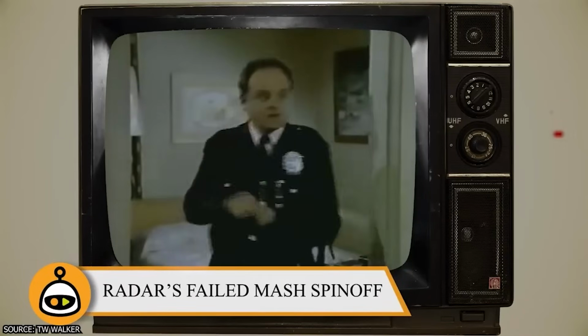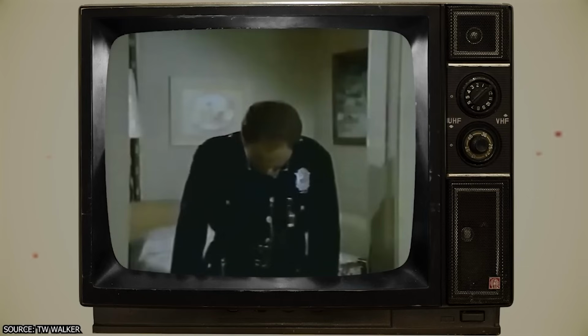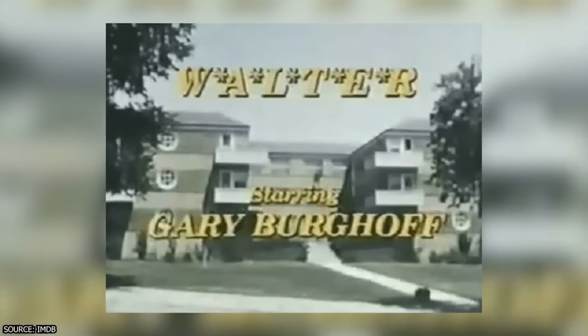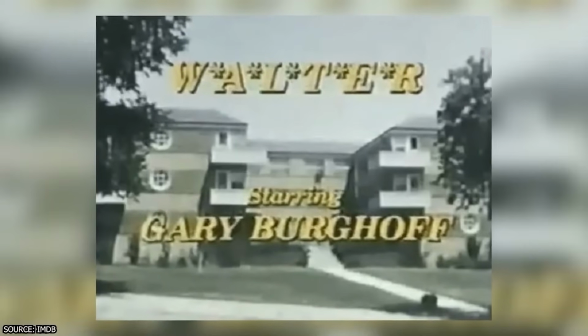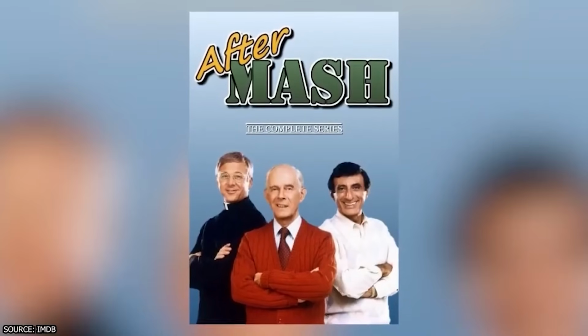Gary Berghoff didn't do much acting after leaving MASH and didn't come back until the sequels. He appeared in 2 episodes of the spin-off After MASH as a guest star. There was also a spin-off attempted starring Radar called Walter. Walter was supposed to kick off a new series, but unfortunately it wasn't picked up. After MASH was the more successful of the 2 spin-offs.